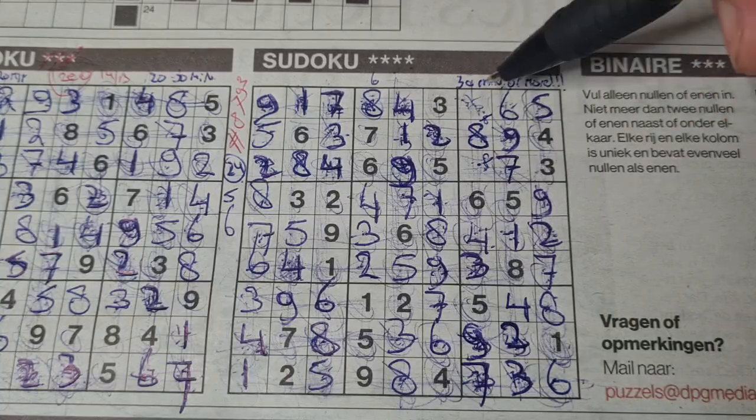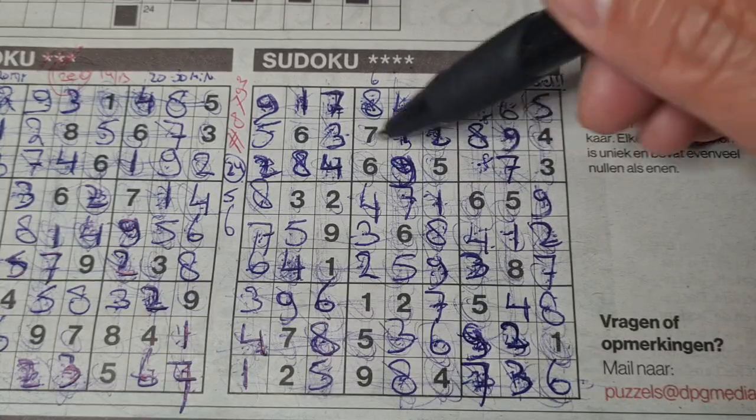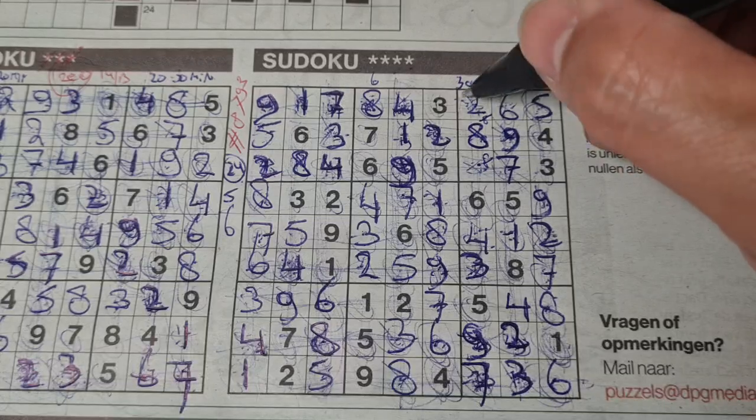Final 2 numbers in this big square for numbers. 1 is missing, 2 is missing. 1 and 2. We have a 2 in the third row, no 2 there. 2 should be here, and 1 goes there.